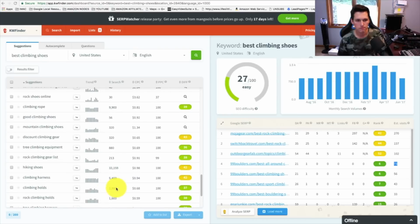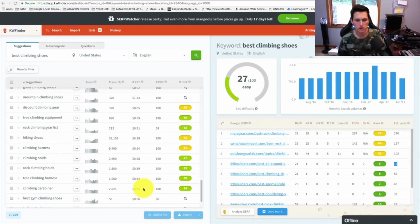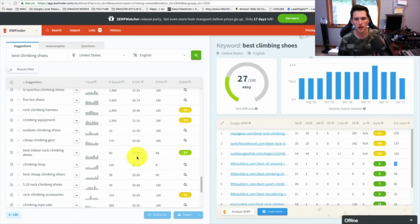Climbing holds. Rock climbing holds get some pretty decent search volume, a little bit on the more competitive side than what I'm looking for. I'm trying to stay in the low 30s, but we could go higher up. Best indoor rock climbing shoes.